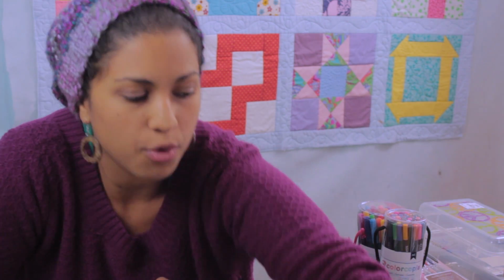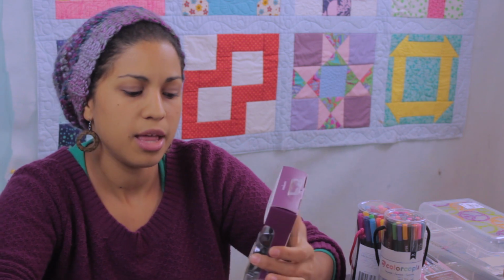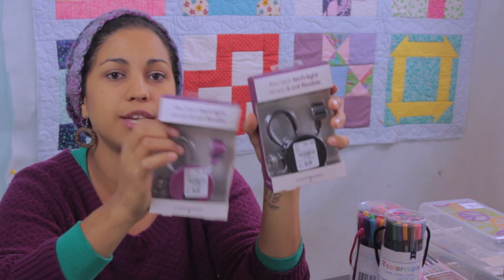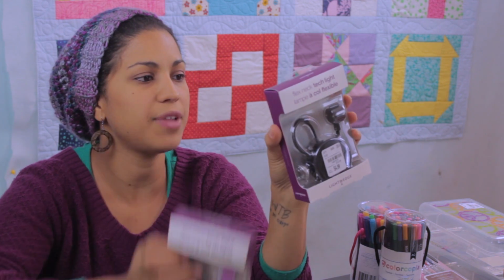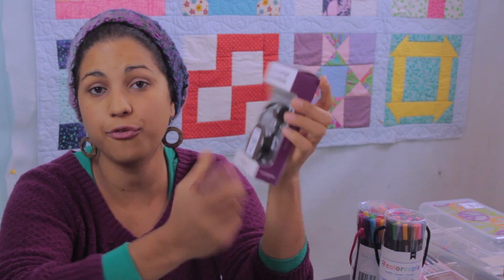Speaking of lights, I did find these little lights at Tuesday Morning. And I thought I'd pick up a couple, one for me and one for my husband, really. They're called FlexNet Tech Lights. And it's basically to help you illuminate your laptop, your e-readers, books, stuff like that. It has 2 powerful LED lights. Regular price was $13 and I got it for $4.99. I think this is great just for traveling in general.